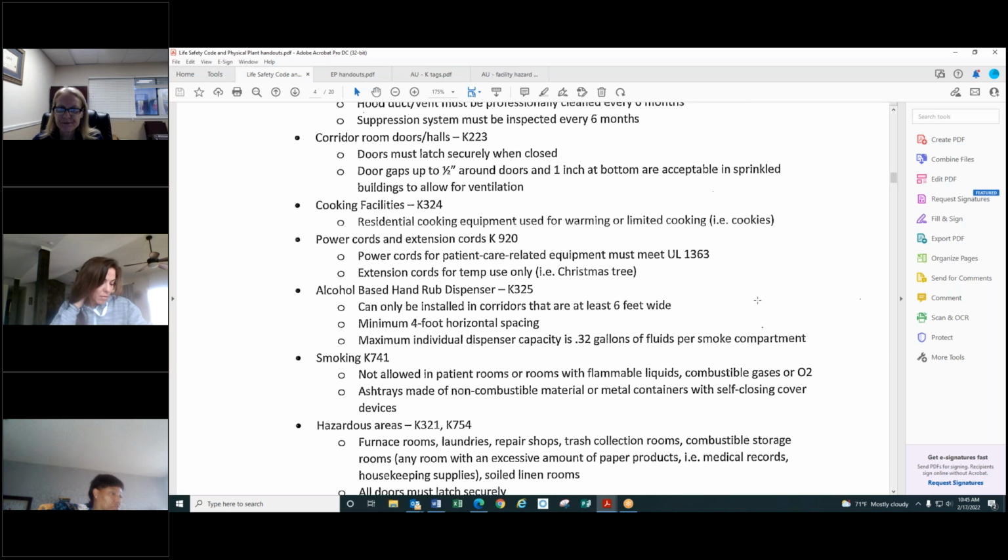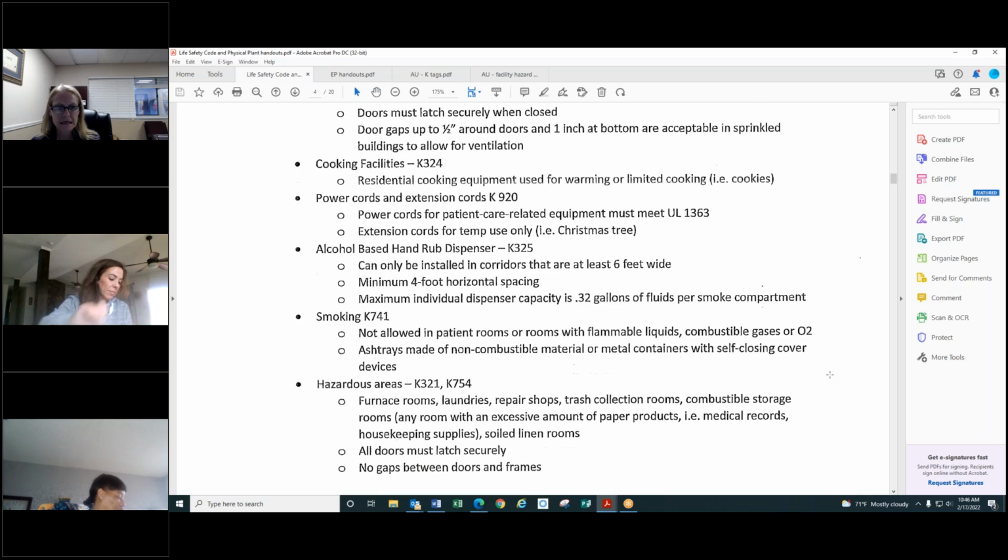All right. Of course, there's a rule for alcohol-based hand rub dispensers. And oh my, have we all come to get to know those things well in the last 2 years. They can only be installed in corridors that are at least 6 feet wide, with minimum 4-foot horizontal spacing between them. And there is a maximum capacity, which again is kind of craziness, but just make sure that you're in compliance with that one.